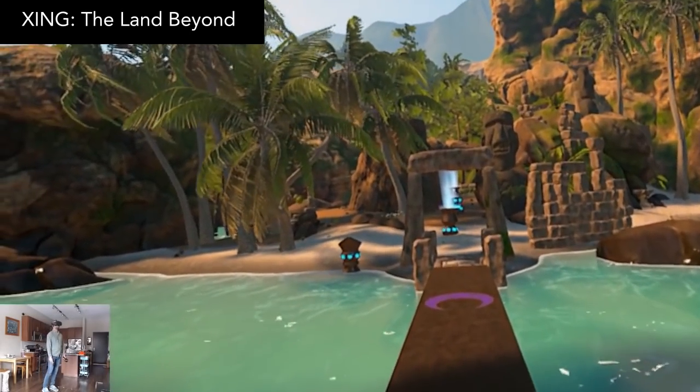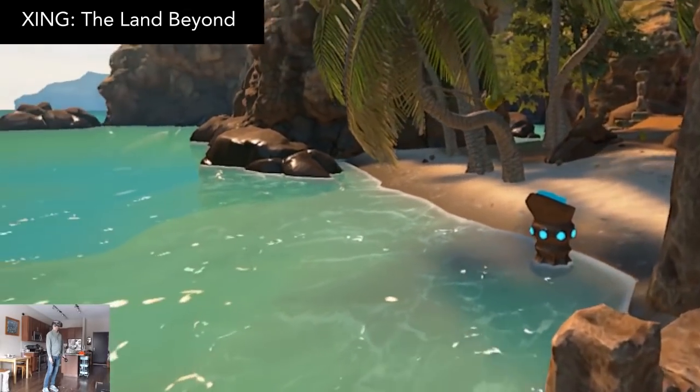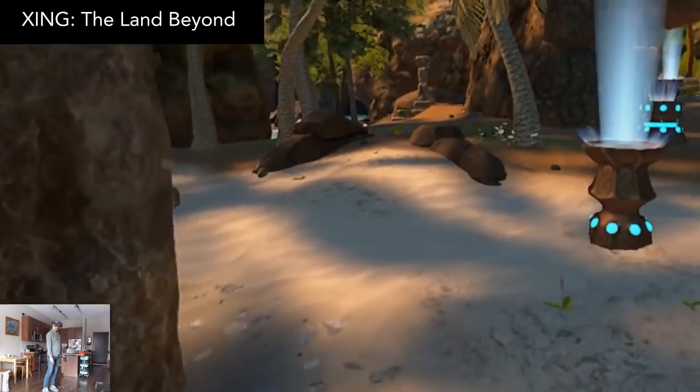As you progress farther in each level, you'll get a deeper glimpse into that character's life as they reveal more story with each pedestal.